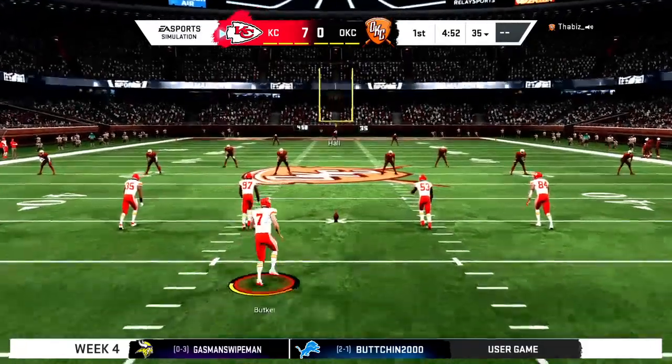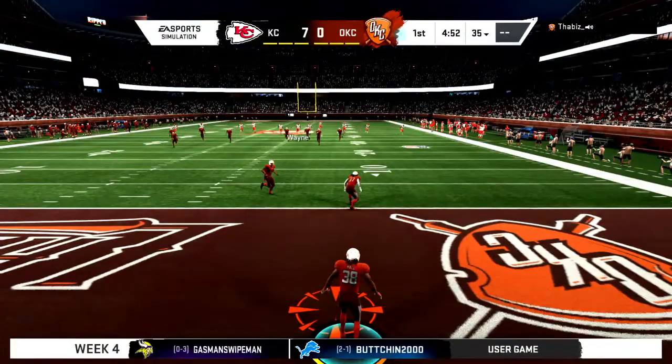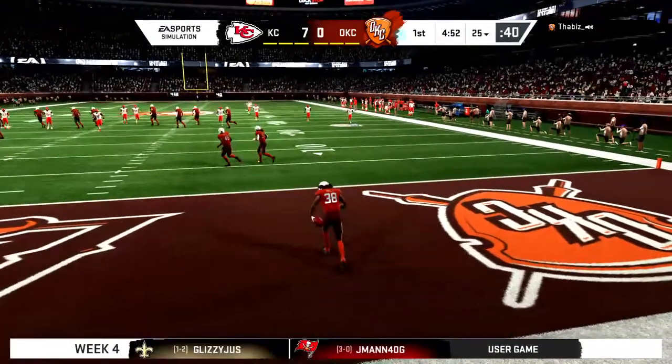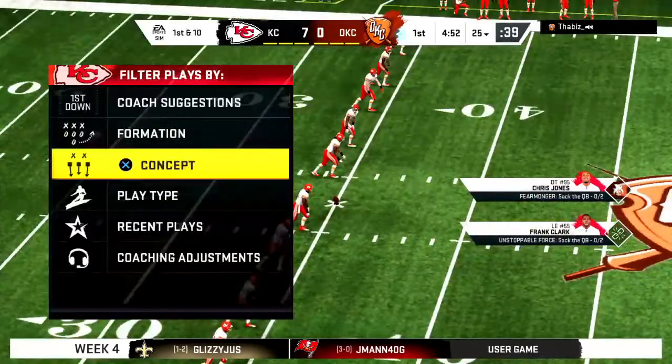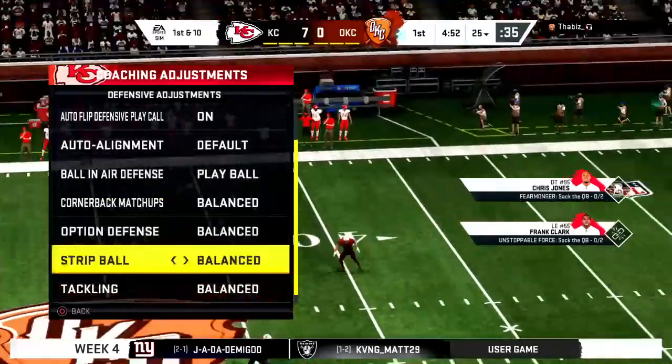Now after the touchdown, here's Butker on to kick it away. This is taken about 7 yards deep. They'll take over. First down and 10 at their own 25-yard line.